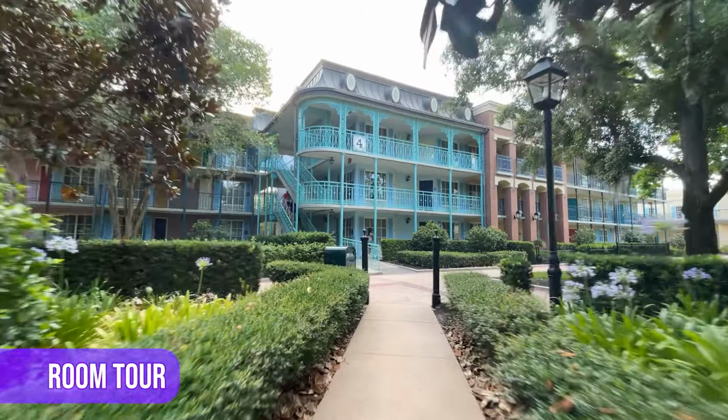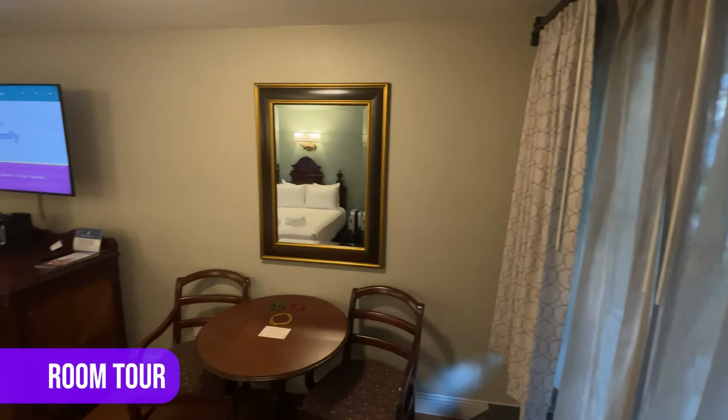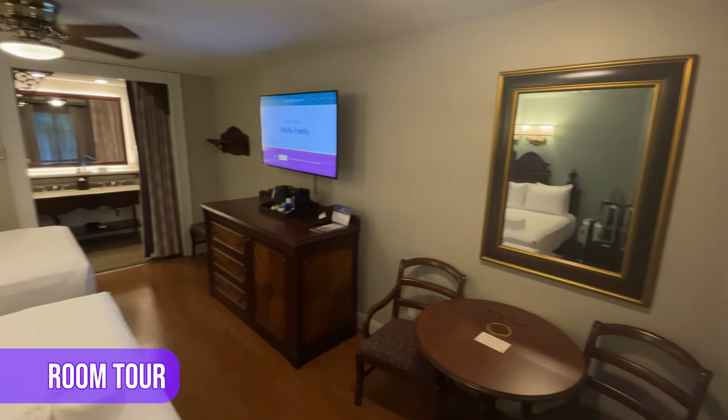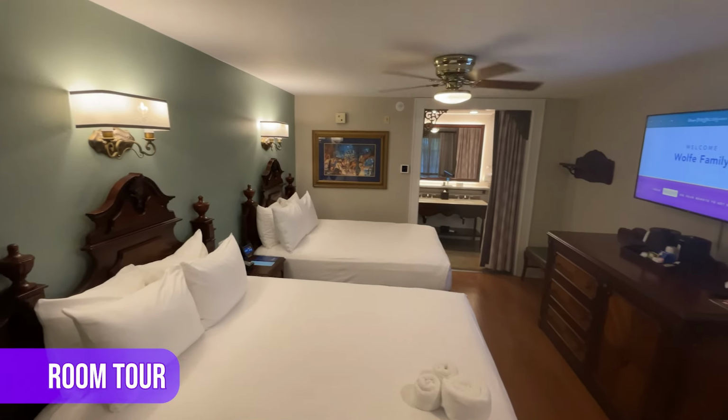And finally, let's take a look at our room. Now inside the room itself, it's a decent sized room. I will say that it was very well decorated. We had 2 queen size beds and they had storage underneath. I'm a big fan of that.